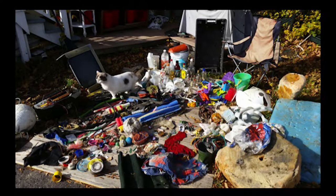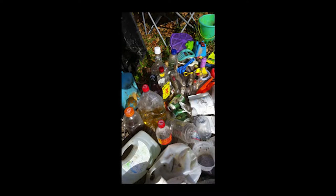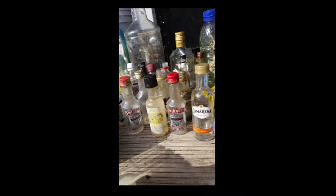So here we go. This was just a couple weeks ago. I decided to sort the trash that I had picked up. And we got all kinds of stuff here. You can see in the middle there, there's gloves and a hat, and a yellow hat with a lobster on it. Lots and lots of bottles of all types, some with stuff in them, some empty. Lots of the nip bottles.